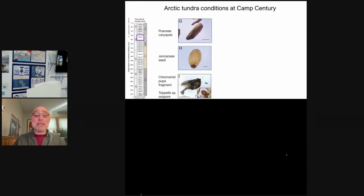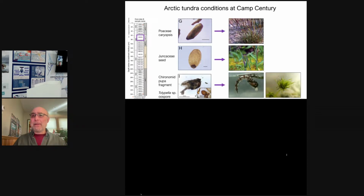This one had some insect fossils. The chironomid pupa at the bottom is a form of a midge, which if you've ever been in the Arctic have certainly swarmed around your head. And these are what these various things would look like today if you were walking across the tundra.